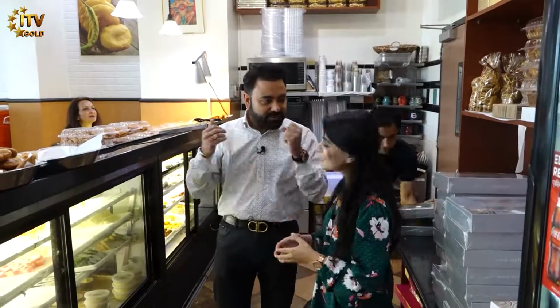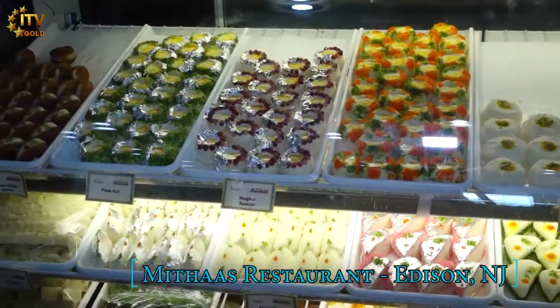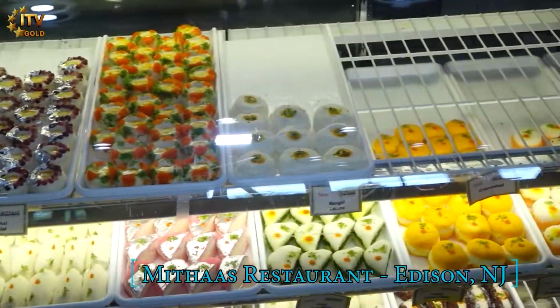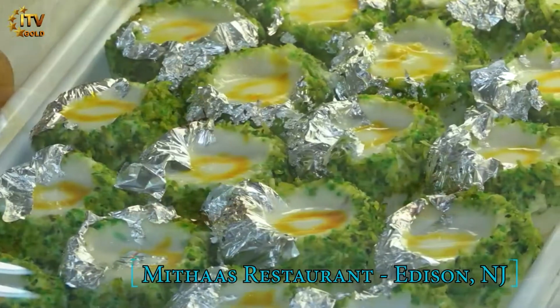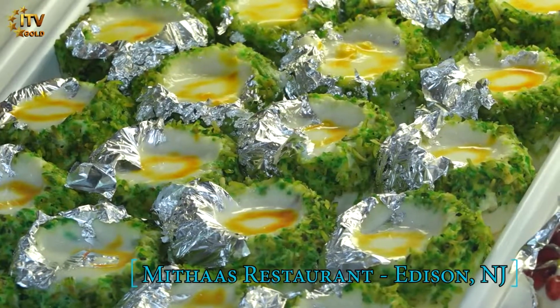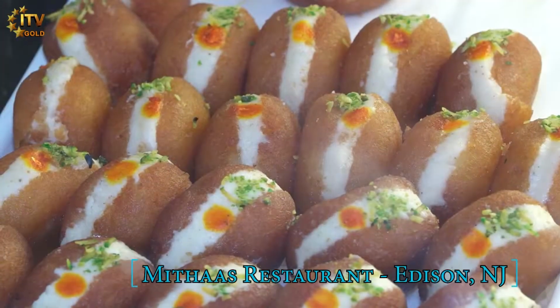Whether you are Punjabi or Gujarati or Bengali, you do love one thing, which is common between us Indians, and that is the mithais. It's the anarkali at Mithaas. And it's freshly produced in your kitchen here, which we will be seeing, and of course you'll be interacting with them. You can ask them how we make it, how this kitchen works, and the whole logistics, everything.